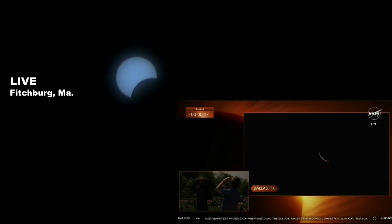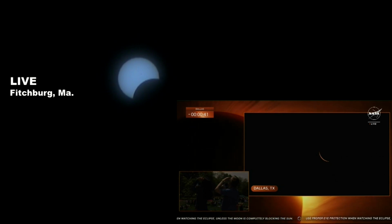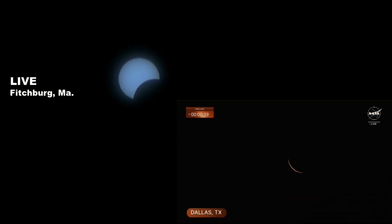We just have a thumbnail of sun left. We are closing in on totality here. Wow, we see a sliver of the sun left. Remember, you can only take your safety glasses off when the moon has completely covered the sun, and in Dallas, Texas, we are seconds away. Oh my goodness, I can feel my heart racing. You can hear the crowd getting excited. The birds are chirping, and they seem like they're going into their nighttime routines.